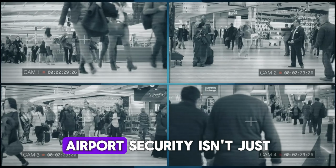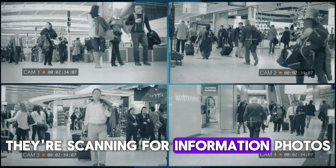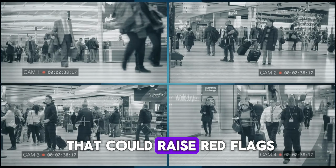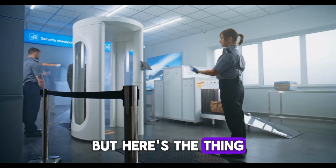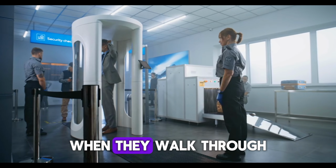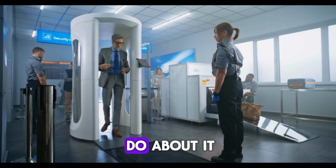Let's get real. Airport security isn't just looking for weapons anymore. They're scanning for information, photos, messages, and even apps that could raise red flags. But here's the thing. Most people have no idea what's actually at risk when they walk through that body scanner with their phone in their pocket. So, what can you do about it?